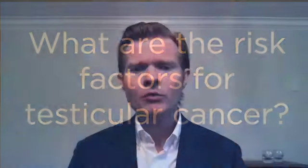There are a few known risk factors for testicular cancer. One is a history of an undescended testicle. This occurs when one of the testicles does not drop into the scrotum during or shortly after birth. Even if a surgery is performed to place the testicle into the scrotum, men are still at increased risk for developing testicular cancer. Another risk factor is a family history. If a man's father or brother had testicular cancer, he will be at significantly higher risk of being diagnosed.